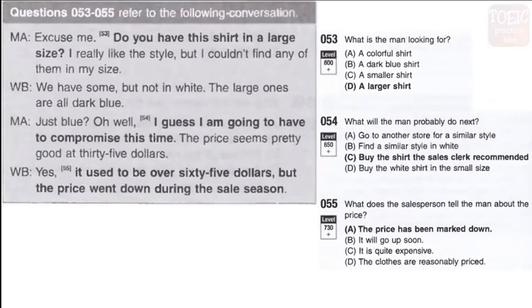Questions 53 through 55 refer to the following conversation. Excuse me, do you have this shirt in a large size? I really like the style, but I couldn't find any of them in my size. We have some, but not in white. The large ones are all dark blue. Just blue? Oh well, I guess I am going to have to compromise this time. The price seems pretty good at $35. Yes, it used to be over $65, but the price went down during the sales season.